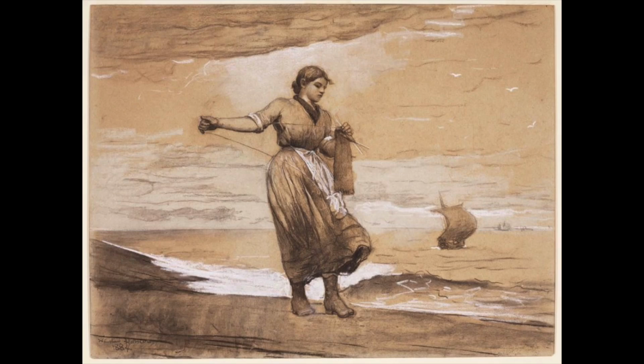I always love looking and seeing artwork that depicts knitters. This is a woman walking along a beach, and she's getting herself a little bit more yarn from the ball before she works the next row or two. The painting is by Winslow Homer, and it was done in 1884. He's a North American painter born in Boston.